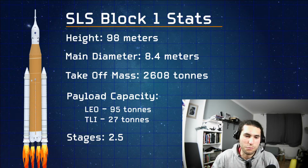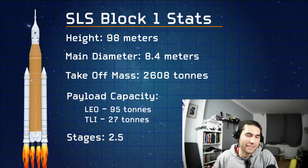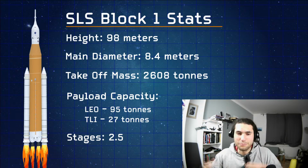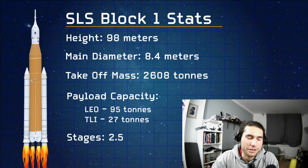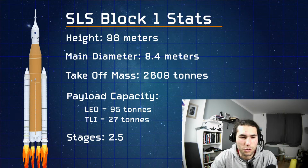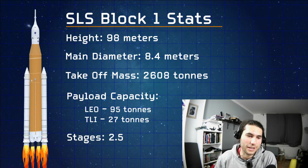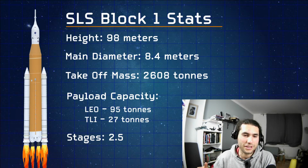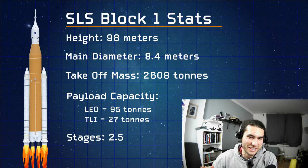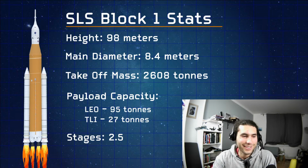Basically, if you remove the orbiter of the space shuttle system and extended the main fuel tank and then attached another stage to the top of it, boom, you have an SLS. The main thing here, though, is going to be getting some pretty crazy payloads into orbit. So, of course, here you see 95 tons to low Earth orbit, and then finally the 27 tons to a translunar injection. So this is definitely the biggest rocket, if it works, that is online right now in the world. So we're really looking forward to see it, of course.